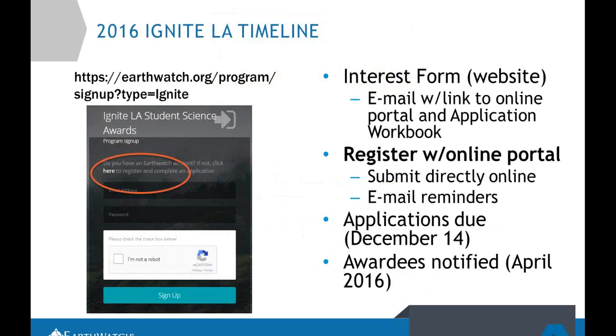So in terms of the 2016 Ignite LA timeline, in terms of where I'm assuming you are right now, is that you have already gone to the earthwatch.org/ignite website. You filled out an interest form with your information, just providing that confirmation that you qualify. You're a high school sophomore or junior from Los Angeles County, and you have basically received an email back from us providing that confirmation saying, you are qualified. Here is a link to the online application portal as well as a link to the application workbook, which also helps to address some of these questions.